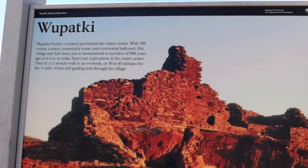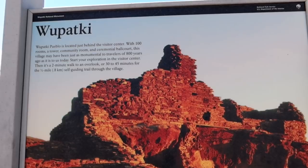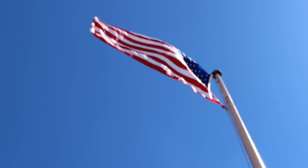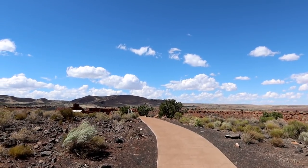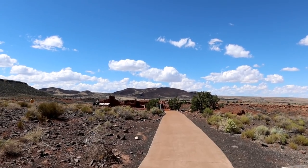It has 100 rooms, a tower, community room, ceremonial ball court. This village may have been just as monumental to travelers of 800 years ago as it is today. Kind of reminds me of the Easy Rider bike and helmet of Captain America. Yeah, I love when that sign said ceremonial ball court because they basically mean the early version of basketball.